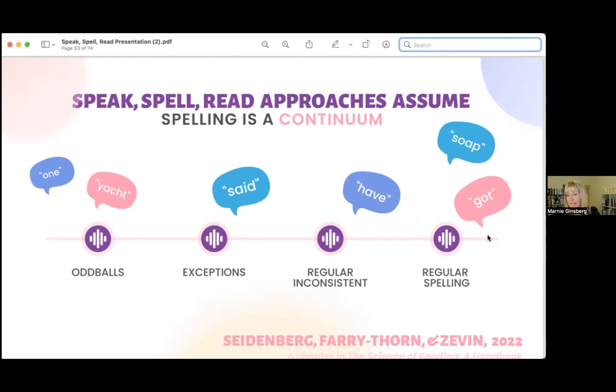Some words are nice and easy, like got, that has a so-called regular spelling. And of course, we know the word one or yacht is an oddball. It's strange. It doesn't fit the patterns that we would expect, although still there's some reliability there. But there are things in the middle, and we could argue about, well, is said an exception? Because frankly, AI is in mountain and fountain and probably some other words, but then it's not really in a CVC sound word. So where does it fall? And have, maybe someone considers it regular because VE is very common at the end of words like give. So there, it's a debate because that's not actually how the brain is processing it.